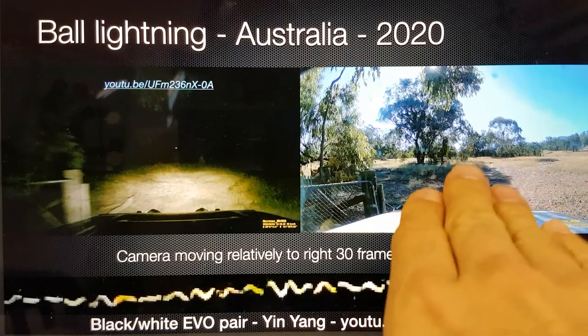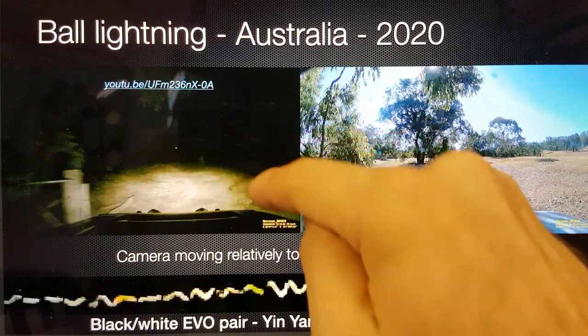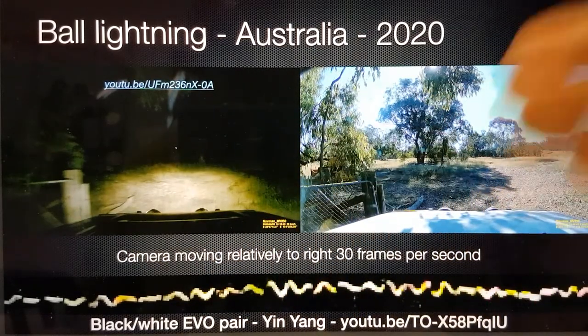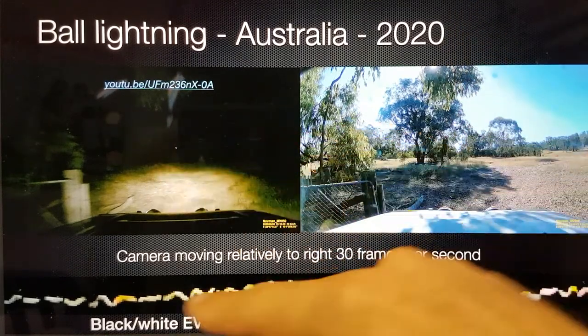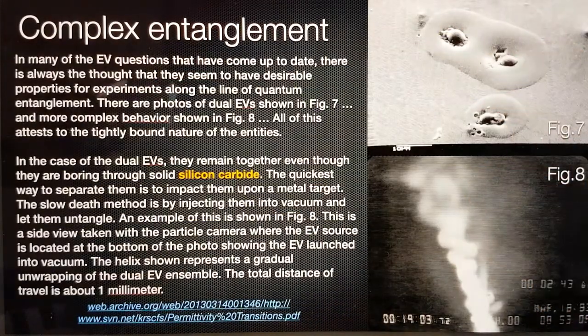He drives through this gate here and moves off to the right. So the actual thing appears to move to the left, but it could be moving away from him, like from 2 kilometers to 2.1 kilometers. But what you see is a spiraling nature to it. Now, the thing is, in these cases, there's clearly two objects, right?